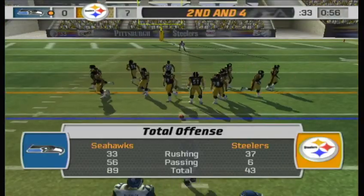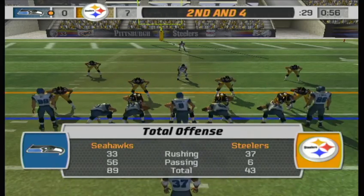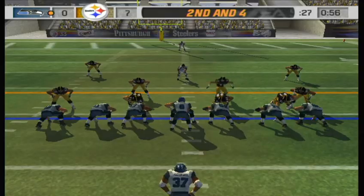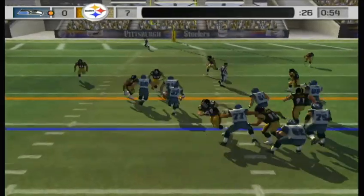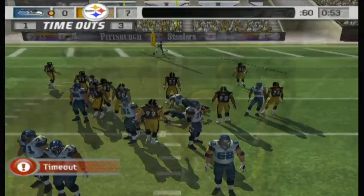Ball on the 26-yard line. Alexander, the lone back. On the ground. Smith makes the tackle. That draw play works to perfection.